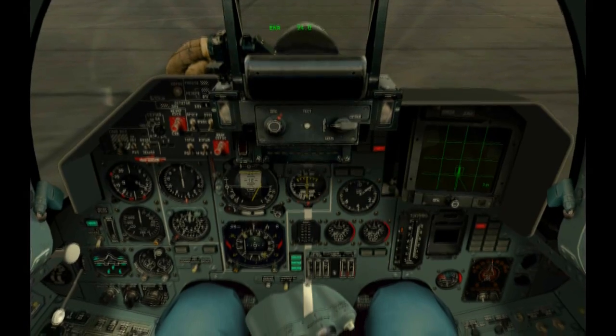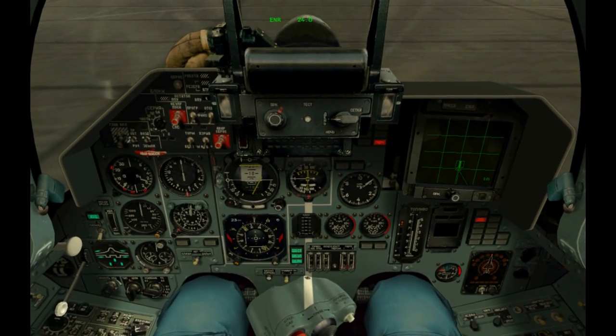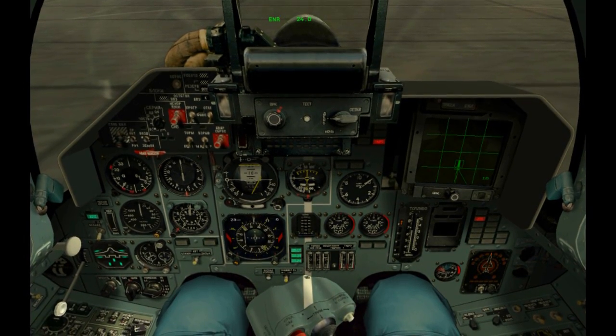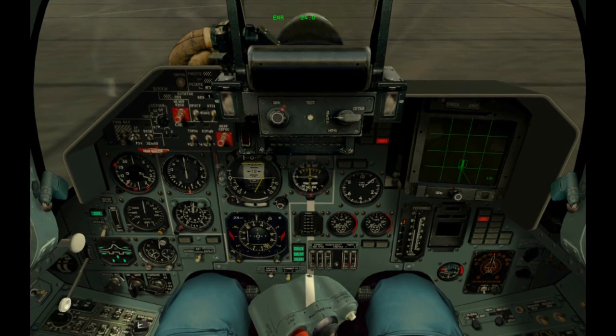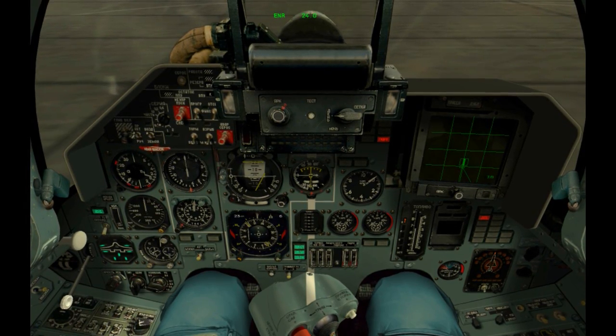Let's have a look at our instrument panel. Down here we have our two main instruments for navigation, the ADI and the HSI. The ADI, or attitude indicator, shows the plane's pitch and bank angles, or attitude, along with needles pointing us to the next waypoint and assigned altitude.